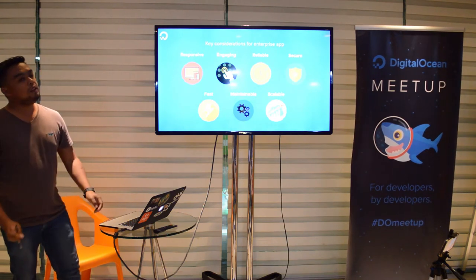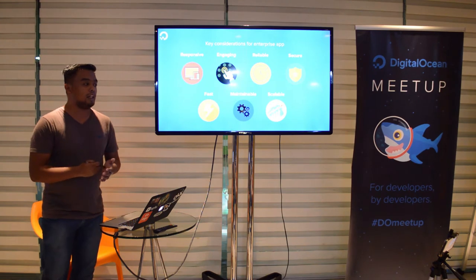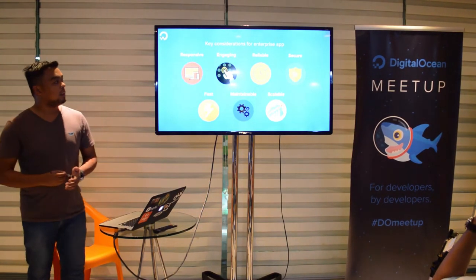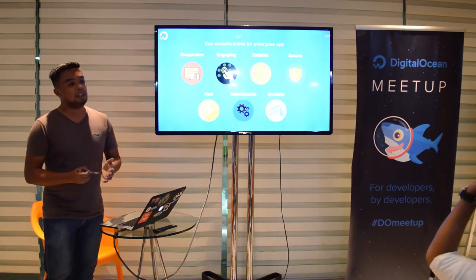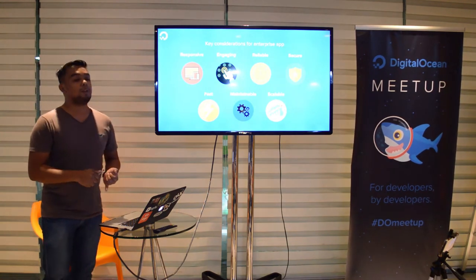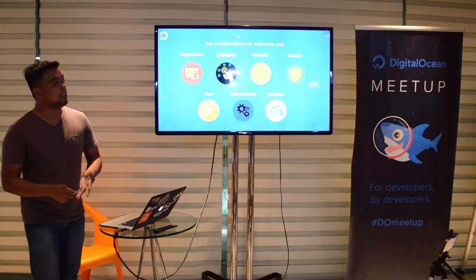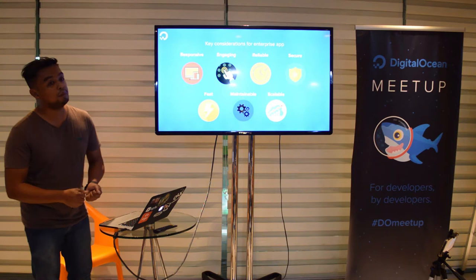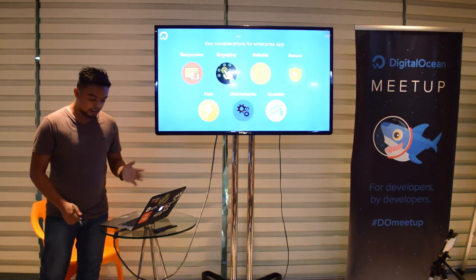So when it was decided that Laravel is to be used for the new website, the new front-end of OLX, we had some key considerations. It should be responsive, should be engaging, should be reliable, secure, fast, and maintainable, and of course, scalable. So, we'll touch on them one by one.